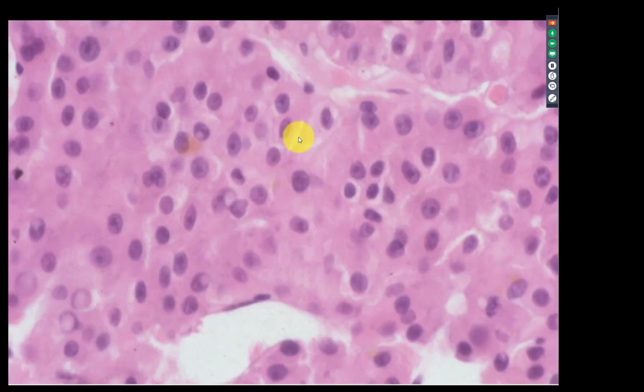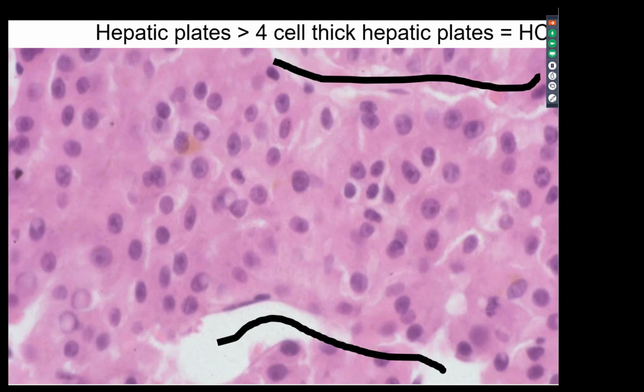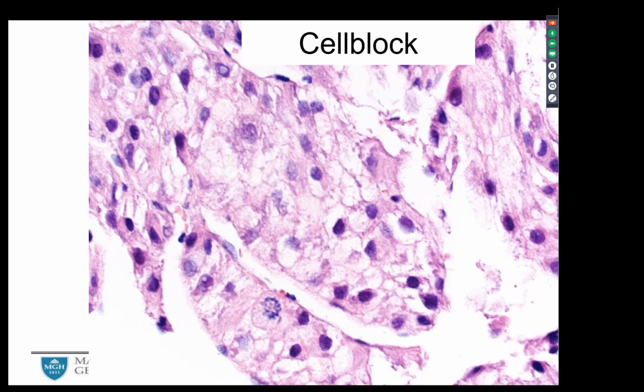For the trainees in the audience, these look like hepatocytes, right? Polygonal cells, abundant eosinophilic cytoplasm, but is this malignant or benign? Here's how I do it for this particular image. There are endothelial cells there, so there's endothelial wrapping. There are endothelial cells here, there's endothelial wrapping. That allows me to count the plates. This is way more than 4 cells thick. This is HCC to me, period, regardless of what the underlying atypia is. So thickened plates, you can take that to the bank with you.